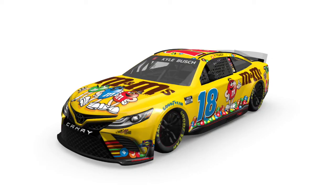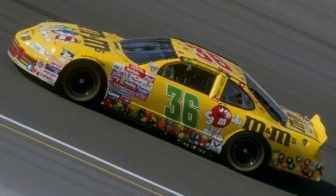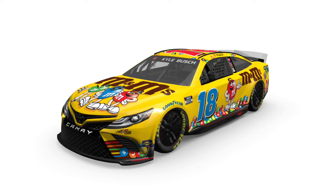Up next, we have Kyle Busch's throwback to Ernie Irvan's 1998 M&M's car. This will sadly be the final M&M's throwback we are ever going to see, because at the end of this year, Mars Incorporated will not only leave Joe Gibbs Racing, but NASCAR as a whole. And it's a decent throwback. I like how they have the old school M&M's characters on there, and the little M&M's going on the bottom. Decent throwback. 6 out of 10.